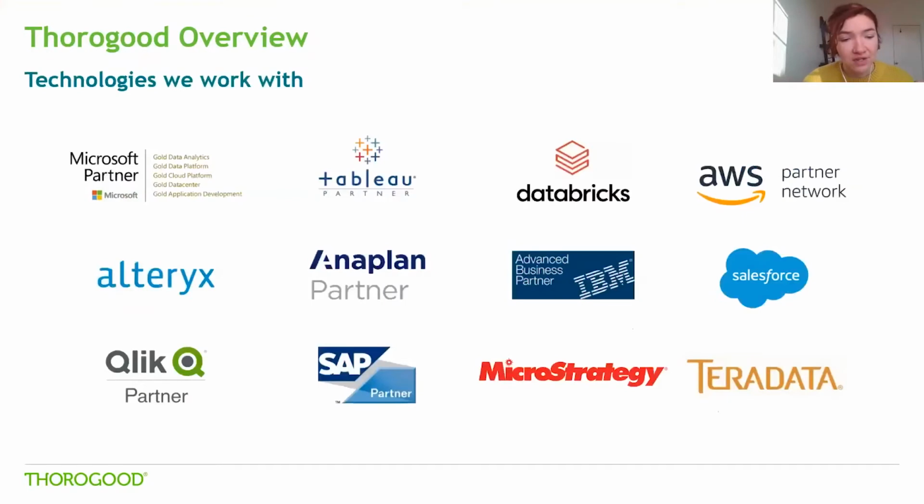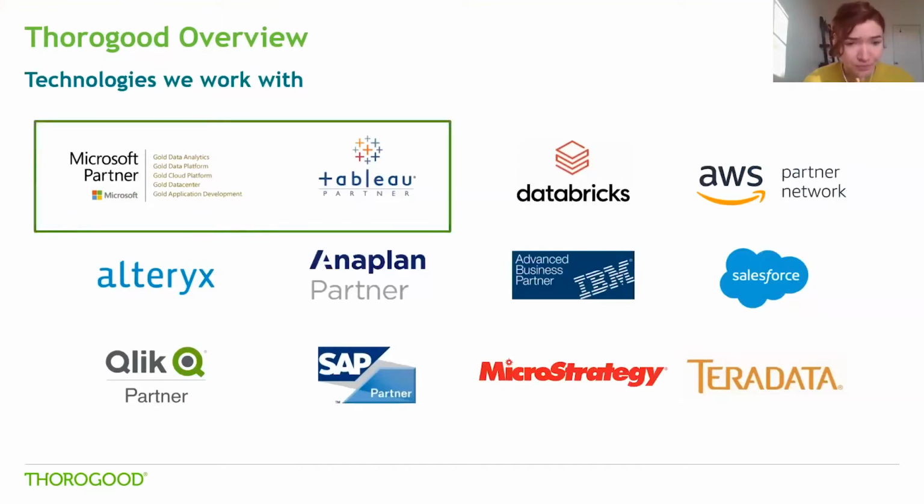We leverage a breadth of technologies to help our customers with their needs. We're not tied to one specific technology, and this independence really allows for a unique and unbiased view of the right tooling for the right job. We also partner with many of the vendors you see here, including Microsoft and Tableau, and this provides us with the knowledge and understanding of the latest and greatest that each have to offer.